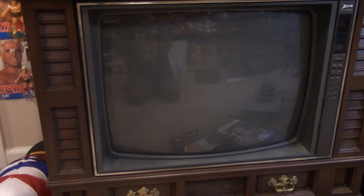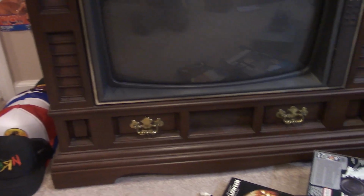This TV is doing what TVs do from this time. They're shrinking, right? So the tube is shrinking, or the picture is shrinking. And so you eventually get like 75% of a screen, and then you get 50% of the screen, and then you got nothing. So I want this out of here, and I want it replaced with another console TV.